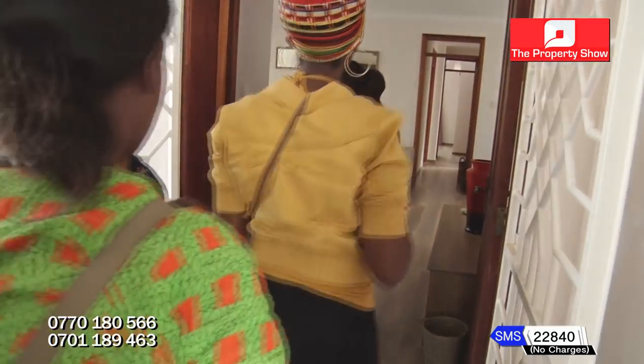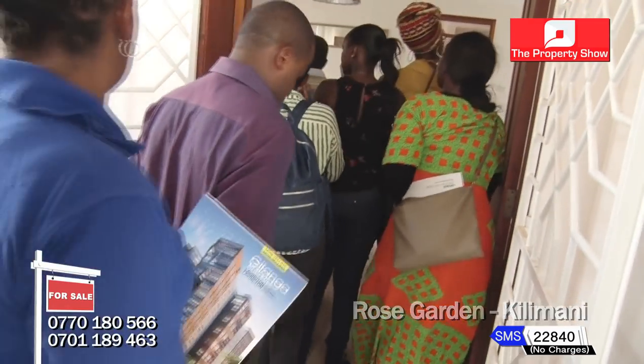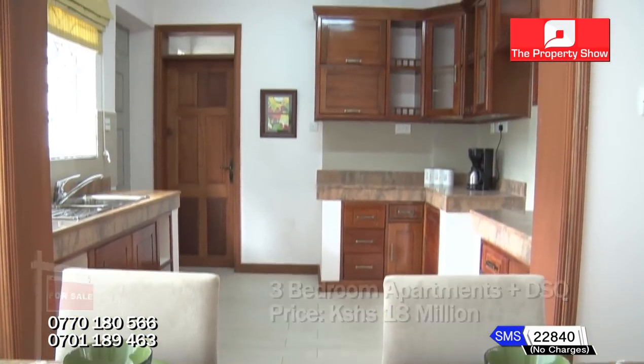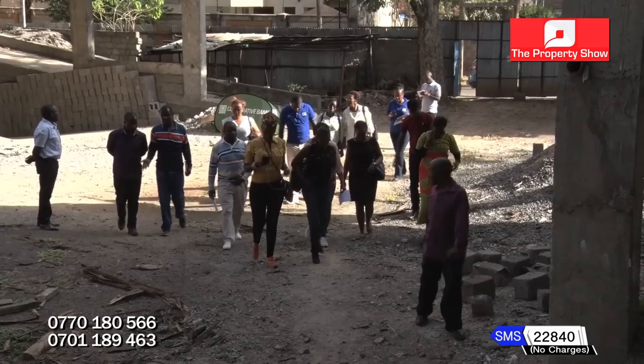The 10 three-bedroom units for sale, each of the units going at 18 million shillings. That's three bedroom plus a servant quarter. This is how a complete setup would look like. All the timber is made on site. All these cupboards are made on site. There's an option in terms of how you can customize the kitchen a little bit in terms of the finishing.